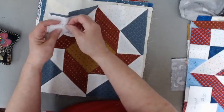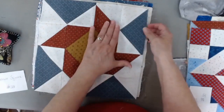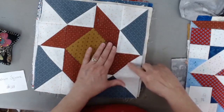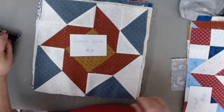Number 28 was Windblown Square. There's a squared unit in the center. There are some flying geese on the corners, and there is a half square right on the side. So we used the Tucker Trimmer, the Wing Clipper, and the square tool to make that. Number 28, Windblown Square.